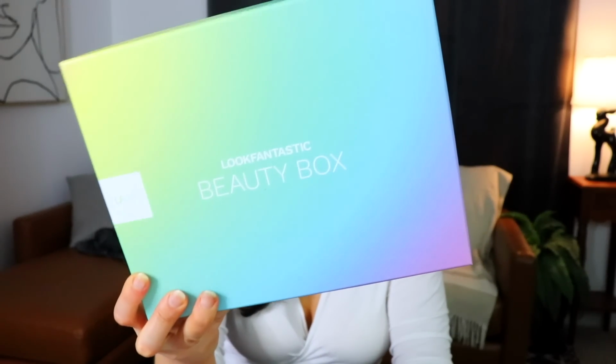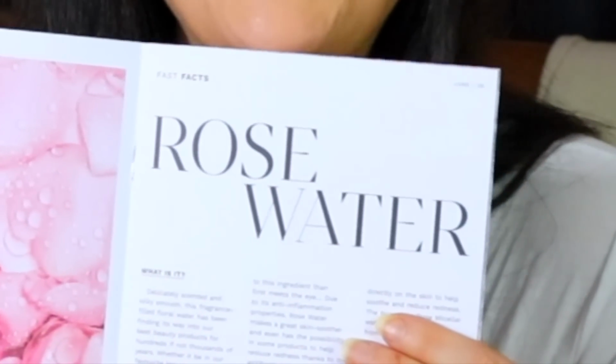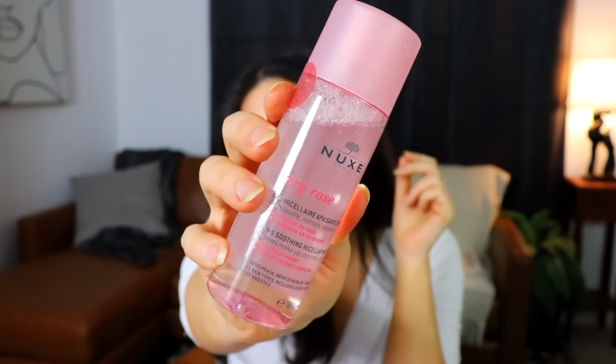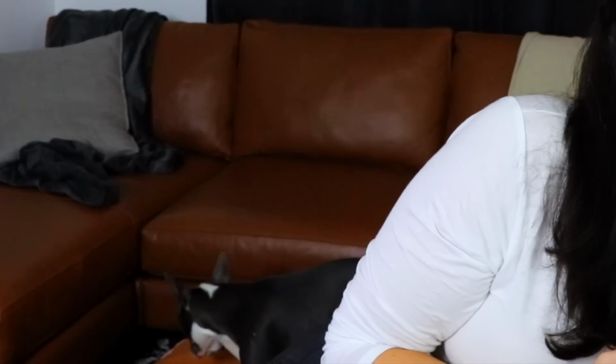Alright, so the very first box we have in here is the Look Fantastic Beauty box. This is a really pretty box this month. I'm liking this kind of rainbowy thing they got going on. Very light and pastel-y. Oh, lovely. Perfect. The first page that I opened this up to. Let's just go ahead and get the rose scented thing over with. So this is from Nuxe Paris. This is the Very Rose. Not even just normal amounts. Very Rose. 3-in-1 Soothing Micellar Water. It is a rose infused water.